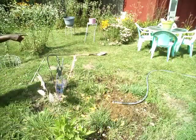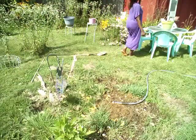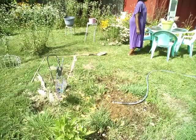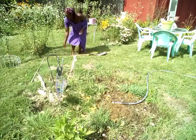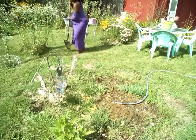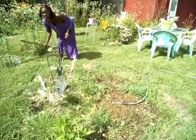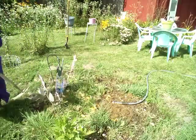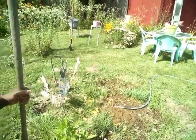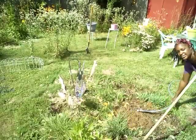So I'm going to dig up this area. I am getting this area ready for more plants.